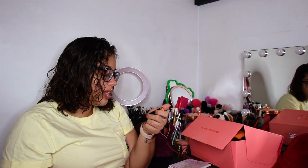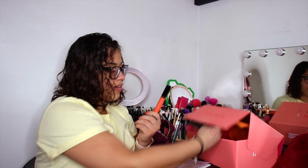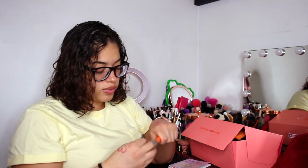The next thing is from Artist Couture, the Diamond Lip Tease Lip Gloss. Ooh, in the shade Peep Show. It looks a little orangey in the packaging here, so we'll see about that. Okay, the top won't open, so we'll go to the bottom. Oh, it is very orangey. Look how cute this is. Let's see how that swatches.